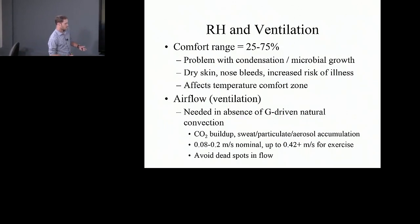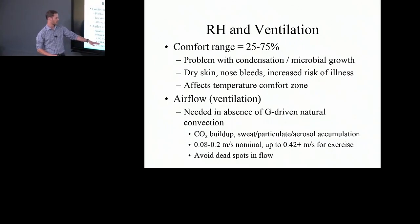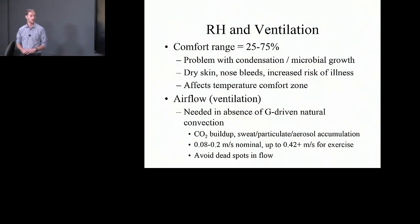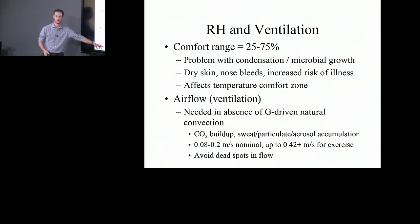We talked a little bit about emissions here. Obviously, you can get larger emissions when you're exercising versus nominal conditions. So you need to take that into account if you're interested in doing exercise, which we'll talk about a whole bunch next class, unless we happen to get to it today. And then, of course, for the astronauts, you need to avoid dead spots.